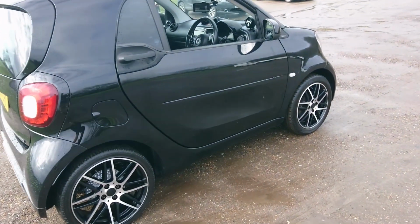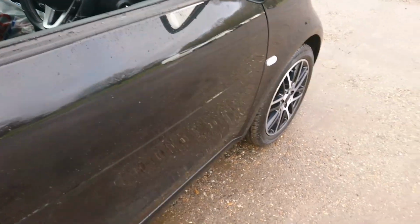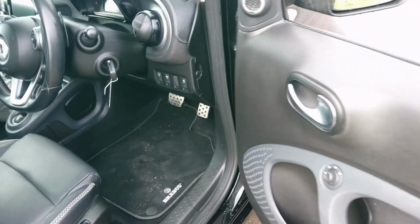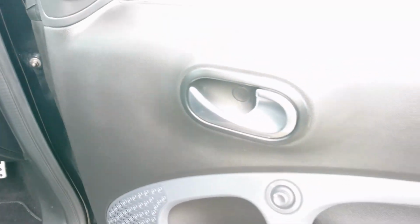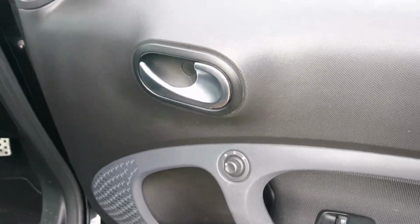So the doors just open like this. We left the window open just in case we had any problem with the key or something like that. You see a lot of Renault bits in here. I mean, those are all Renault bits, and so is that interior door handle and this mirror switch and things like that. It's not necessarily a bad thing.